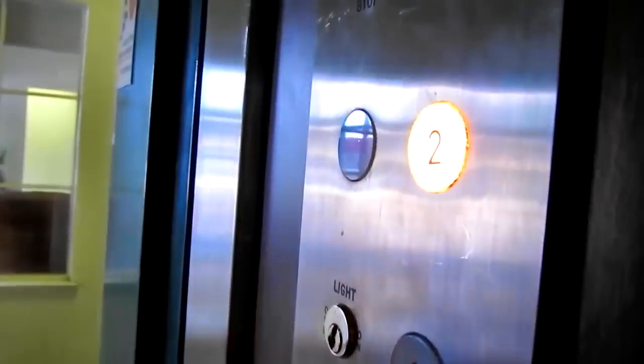All right, want to give it another ride? Yeah, if you want another ride, help yourself. Let's just go to 2 this time. All right. It's got a nice motor. Oh, yeah. All right, and we'll end at 1.